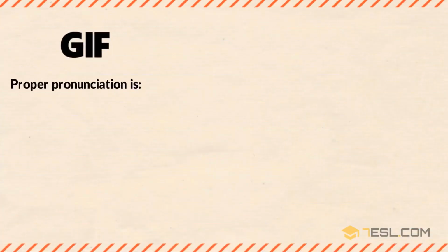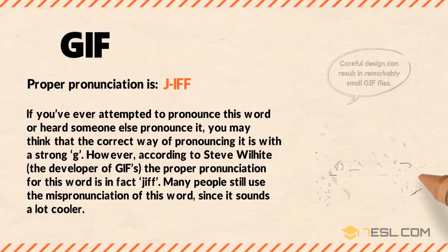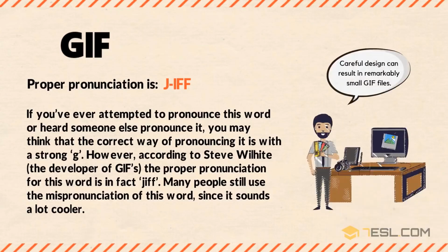GIF. Proper pronunciation is GIF. If you've ever attempted to pronounce this word or heard someone else pronounce it, you may think that the correct way of pronouncing it is with a strong G. However, according to Steve Wilhite, the developer of GIFs, the proper pronunciation for this word is in fact GIF. Many people still use the mispronunciation of this word since it sounds a lot cooler.